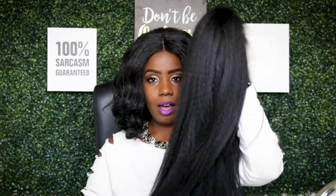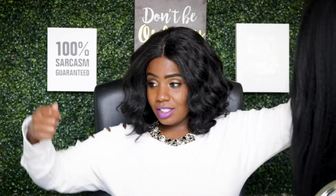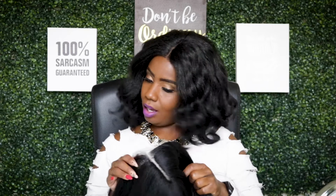I've already taken it out of the packaging. She is fairly long. She already has a little bit of shedding. And I have not worn this at all. I take them out of the package so that I don't have to do all that unraveling on camera. My first thoughts are, yeah, the lace is a little light. It could use a little bit of Neutrogena. She's a little light, a little on the ash side.